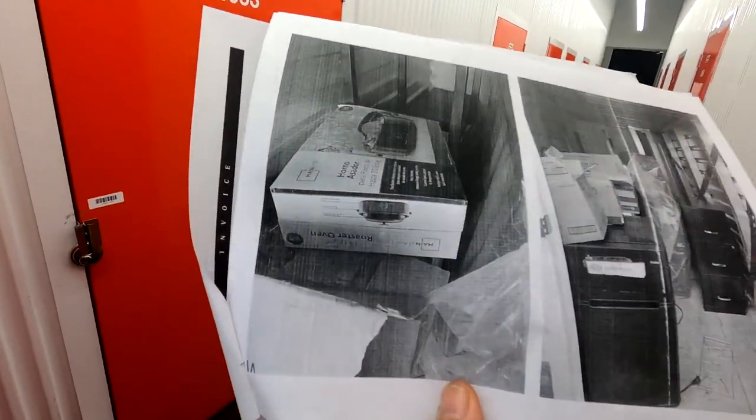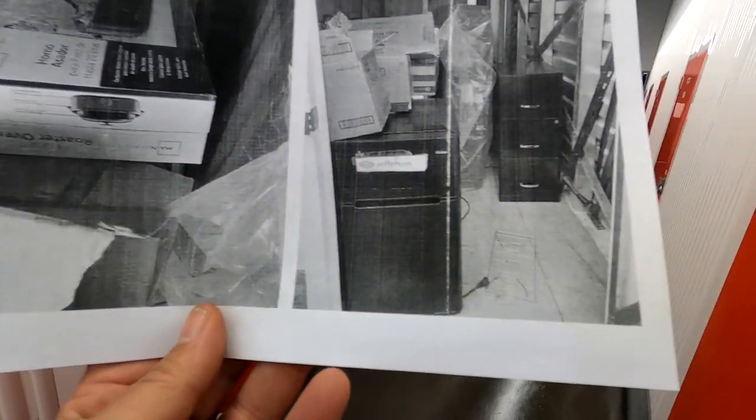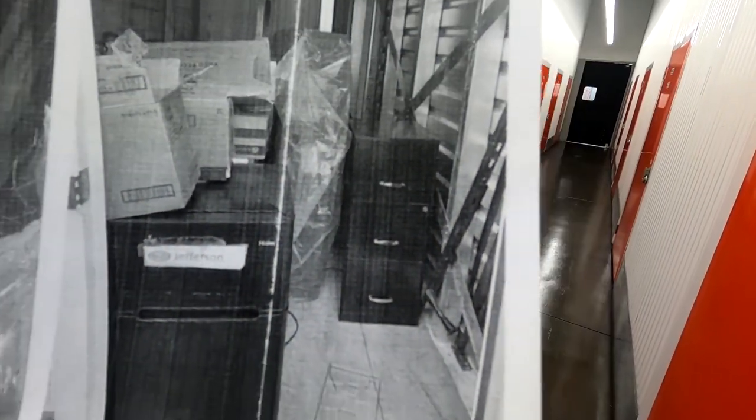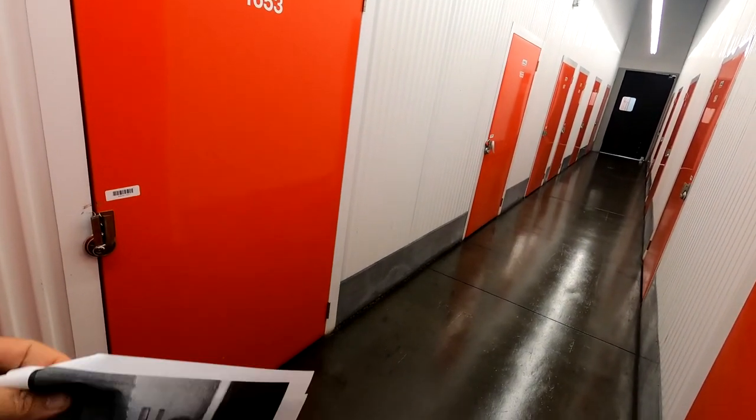Pictures. All right, we saw this. It had this roaster pan box in there. It had like a mini fridge up front, a filing cabinet. The other pictures are going to be blurry, I think, but looks like a box spring and maybe a table or something in the back. So that's what we got to look forward to.